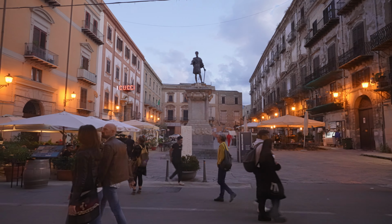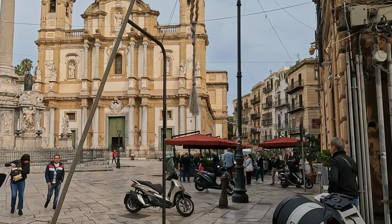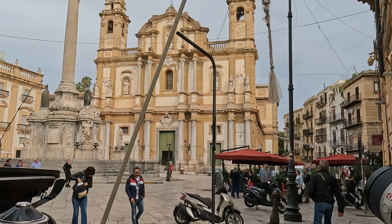This is where two of the most famous streets in Palermo cross. Most of the action in Palermo is around these two streets. Via Maqueda is a long pedestrian street with lots of restaurants and shopping. Via Vittorio Emanuele goes towards Palermo Cathedral and the Norman Palace.